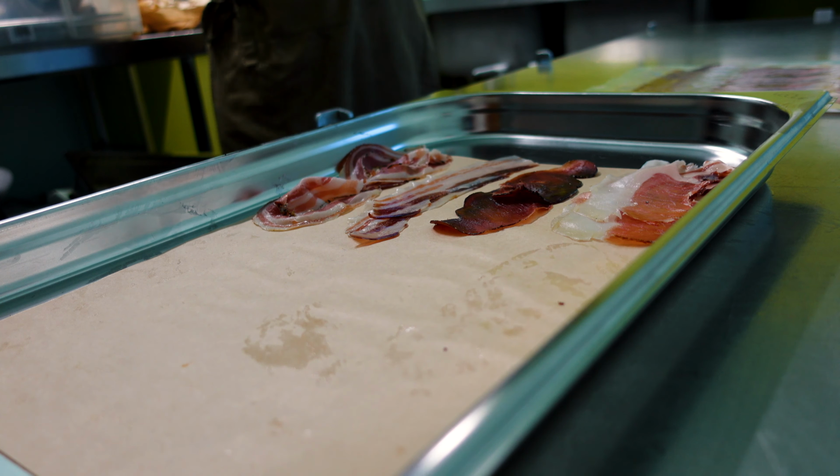Another one that I would strongly recommend that I do think will make the cut for our meat board. As I say, you can see there's a lot of meats here, so not all of them can make the cut for the meat board.